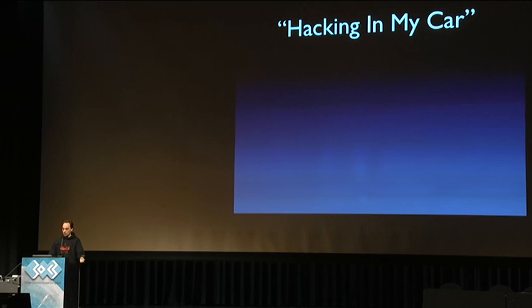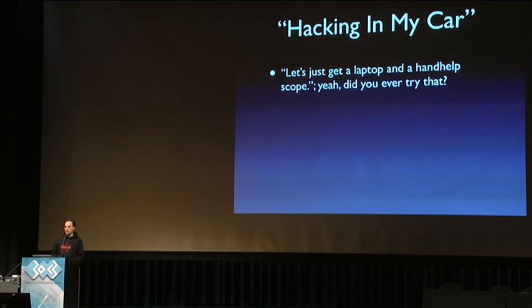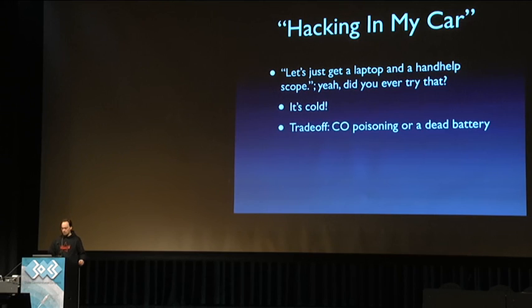The thing is in your car, so the obvious thing is, yeah, let's just get a laptop in your car and a handheld scope. It should be easy. If you never tried that, it sounds like that. If you do, well, it's cold because you hack at night, and at night it's cold, and you're in the car. Also, there's this really bad trade-off. You can either choose to leave the engine running or to not leave it running. So you either have a dead battery or you are dead the next morning. So it's a really bad trade-off.